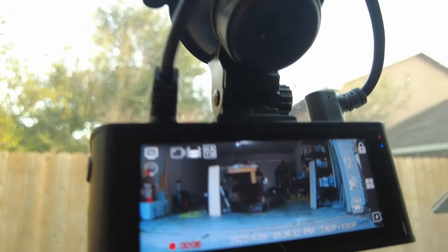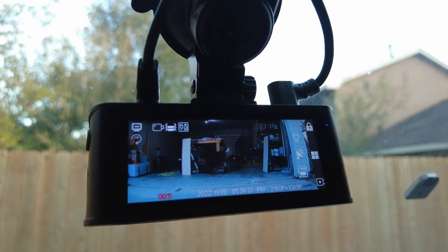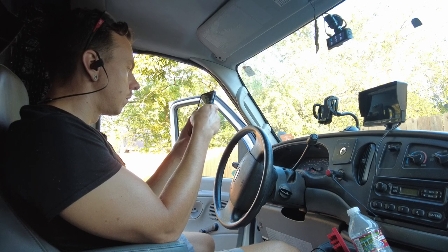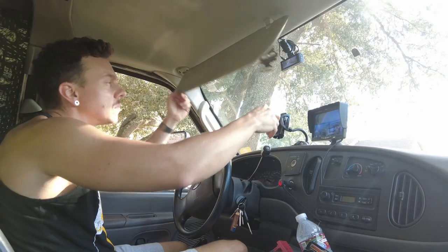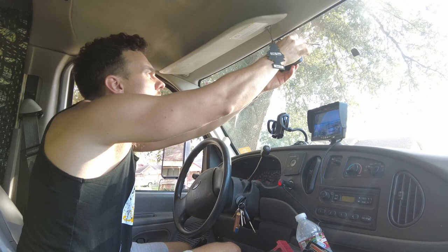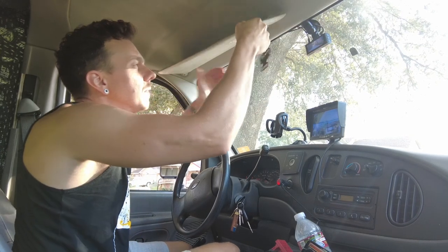Next, I'm going to go ahead and install the Redtiger app for managing this camera from my phone. The app allows you to view the feeds, change settings, and also manage files. You can see here that when I switch to view from my phone, it also switches the view on the camera itself. Taking it for a test run, I realized that my sunblocker is in the way, so it's a quick and easy adjustment to move the camera, since it is attached with just a simple suction mount.